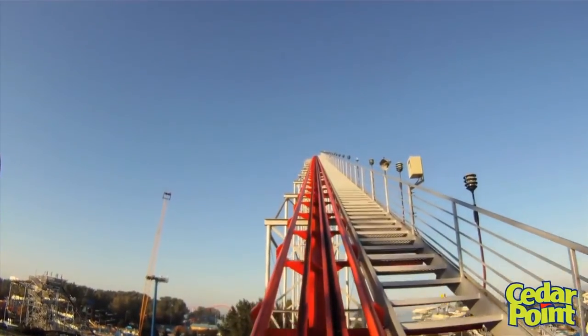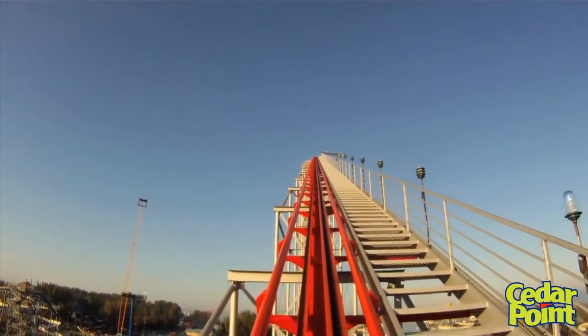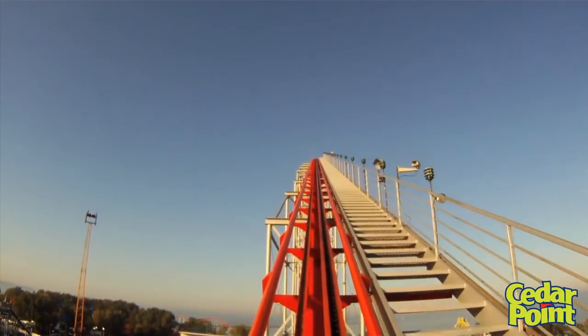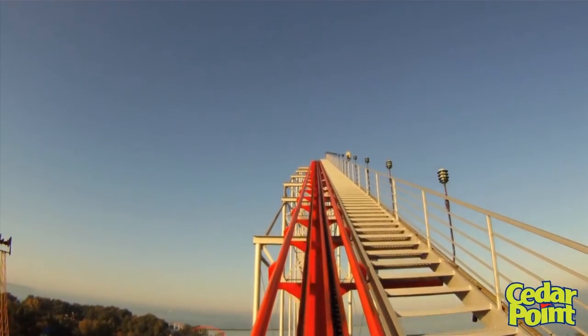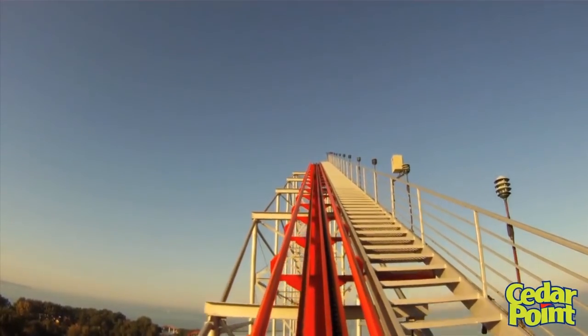But I'm not one to really like coasters for historical value, and I also don't really like coasters for their views. However, Magnum is an exception. Magnum, I got multiple rides. In fact, I've gotten most of my rides at night on Magnum. And that's when this thing really shines, because you will go up that lift hill. You look behind you, to your left, to your right. To your left, you see Steel Vengeance off in the distance.